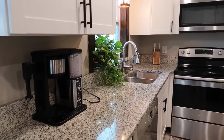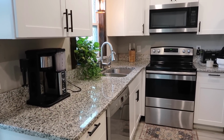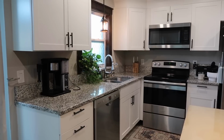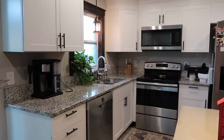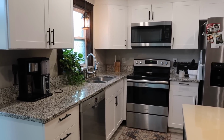And y'all, I want to do the backsplash so bad, but I also have another plan for the kitchen. Y'all, I'm always trying to do something, but that's a whole video in itself to try to explain what I want to do in here. But I think it's time for a really good change, so stay tuned for that.